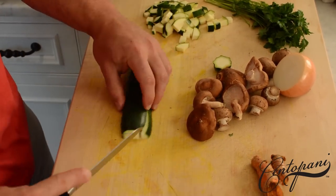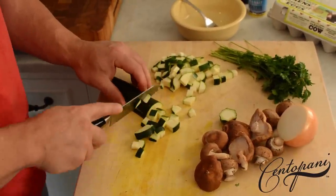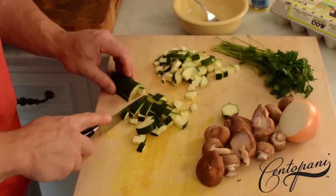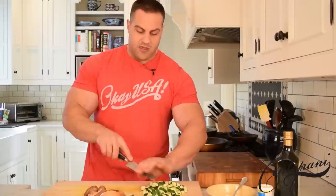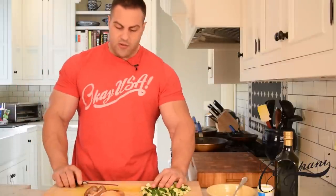Now, zucchini is a great choice because it's low in calories. It actually goes great with eggs, believe it or not. It's a good source of fiber, and it really is good for the digestive system. Keeps everything moving well. So I've got that cubed up.